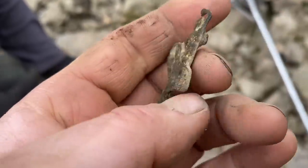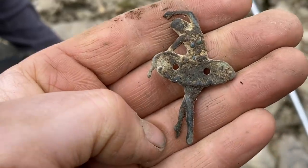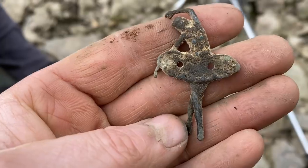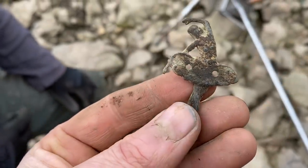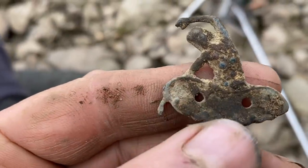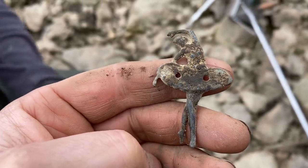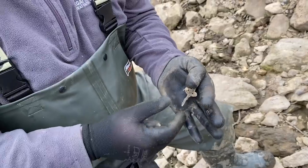Stu's found this lovely little pewter, I think, cast ballerina with a really strange skirt with holes in it. Maybe it was used on a piece of ornamental furniture, or one of those little musical boxes or something. Still got some enamelling maybe in it as well. Legs on that, almost as nice as yours, Stu. Yeah. There you go, well done. Hers are more hairy. Not likely.